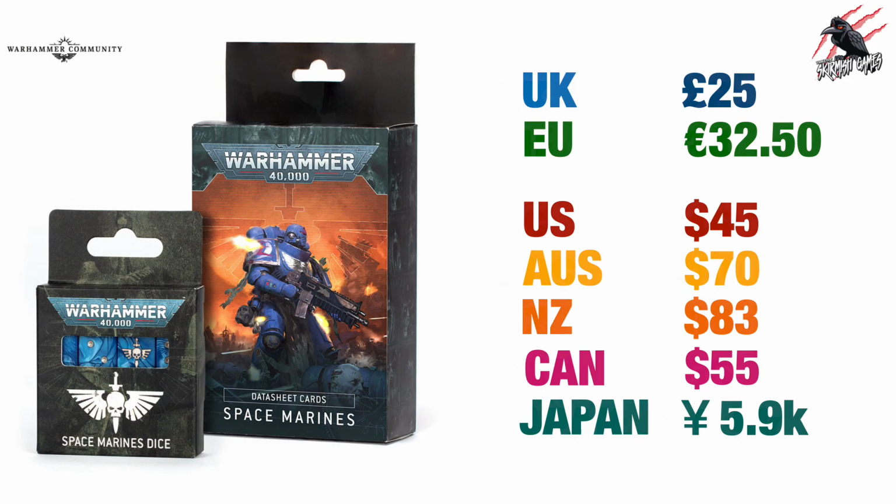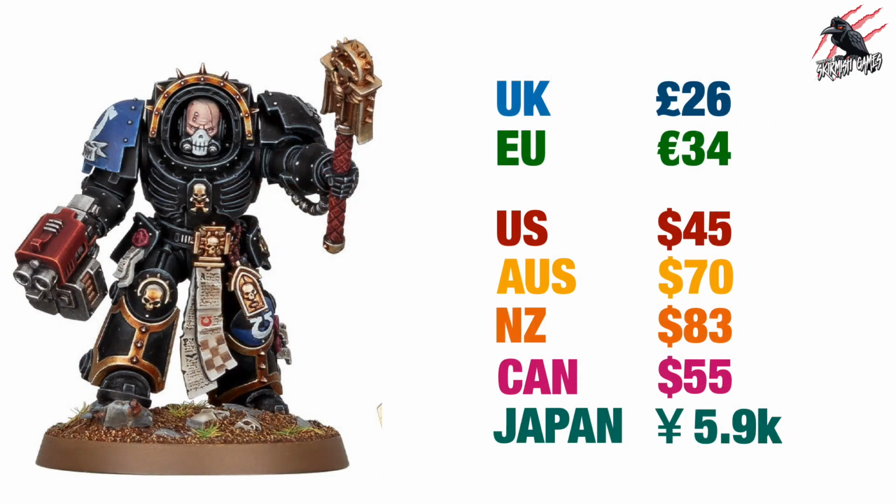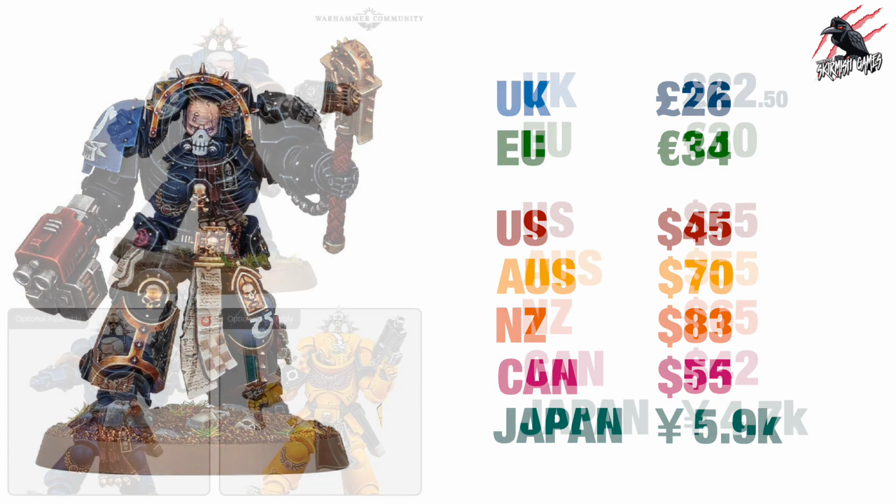Next, we've got the Chaplain in Terminator armour. Price is creeping up a little bit at 26 now. EU's 34, and then for the other regions, around 45, a little bit more probably. Australia 70, New Zealand 83, Canada 55, and Japan 5.9 thousand yen.